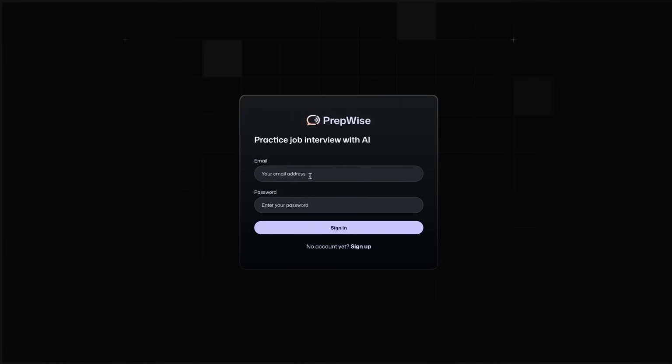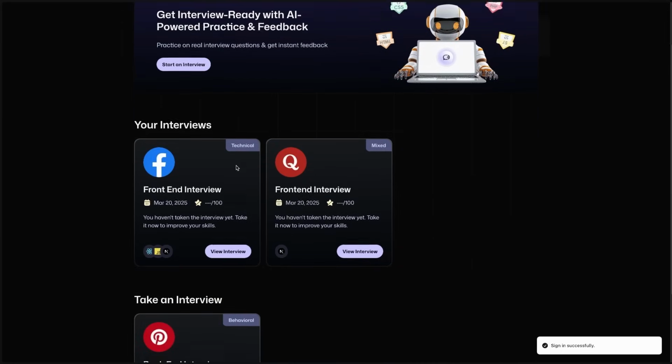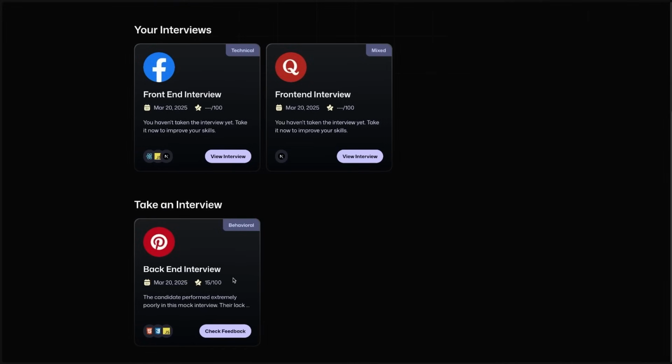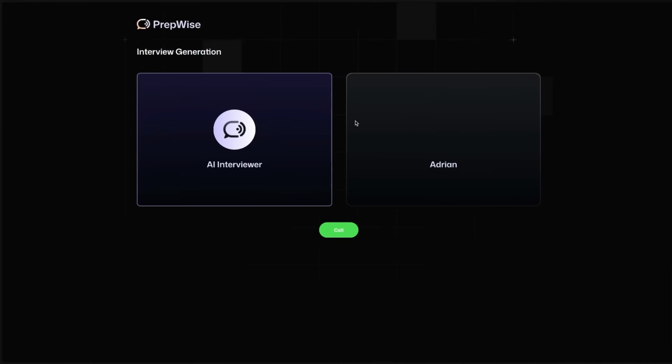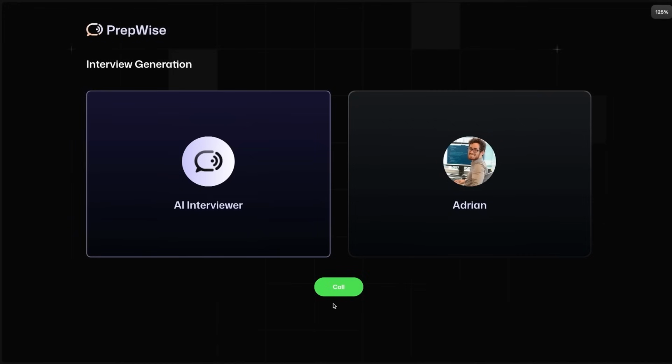And check it out. Here, you can sign in using the email you created before, because we're using the same shared Firestore database. And once you're signed in, you'll be able to see the interviews you created, as well as check the feedback on interviews you have taken so far. Everything is working perfectly, and as you know, you can even utilize the workflows functionality to generate another interview.